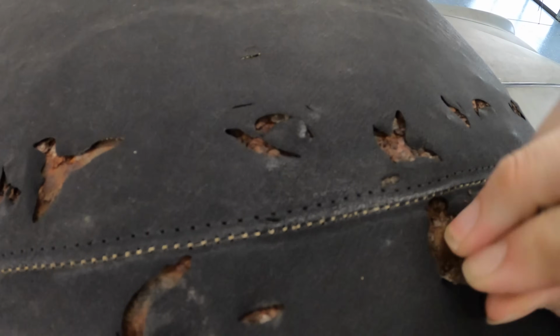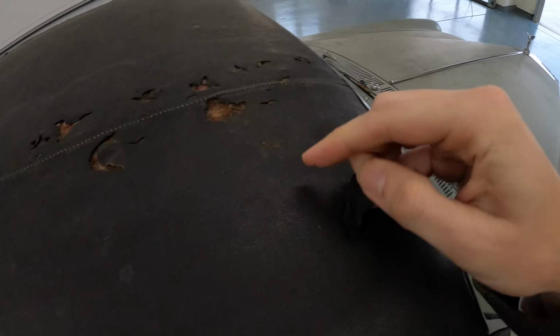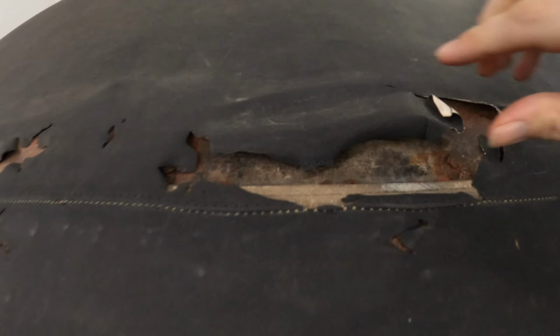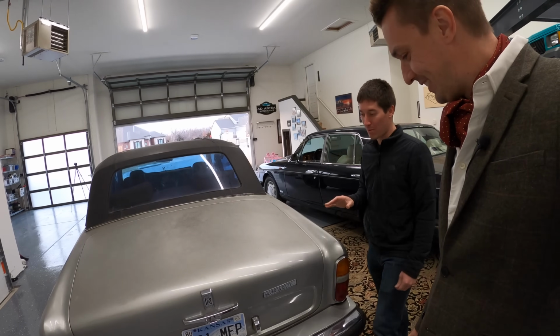Yeah. You can pull on it too. I got a piece of a Rolls-Royce. There you go, souvenirs. So it's rusting underneath the vinyl top. Oh, of course it is, yeah. I'm getting an overwhelming fuel smell. There is an overwhelming fuel smell.